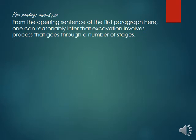Okay, ladies, now we come to the pre-reading question in the textbook, page 84. The question says, from the opening sentence of the first paragraph here, one can reasonably infer that excavation involves a process that goes through a number of stages. Actually, this question is our guide into the first task in our booklet, the first objective we have to work on in this lesson, which is writing down the steps of the excavation process.